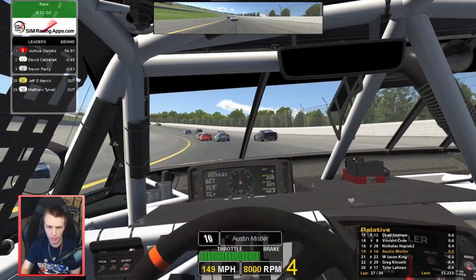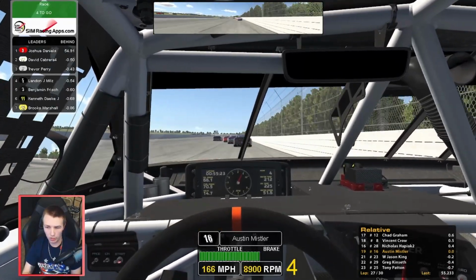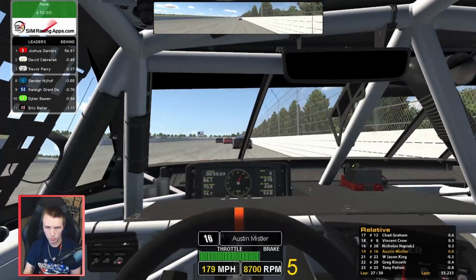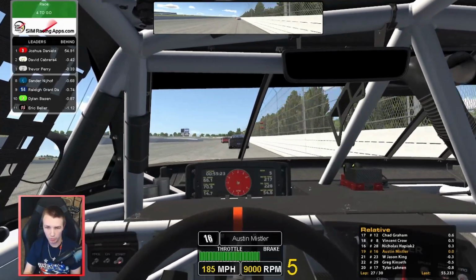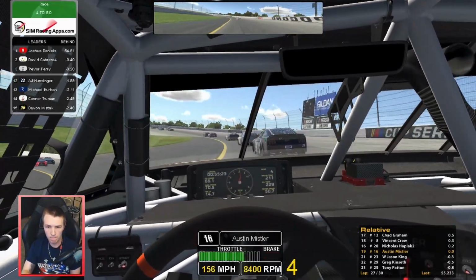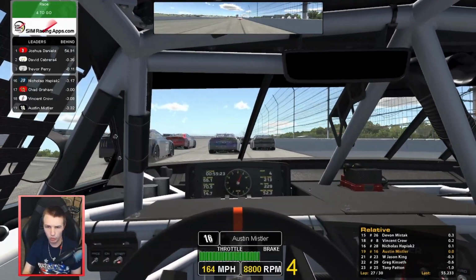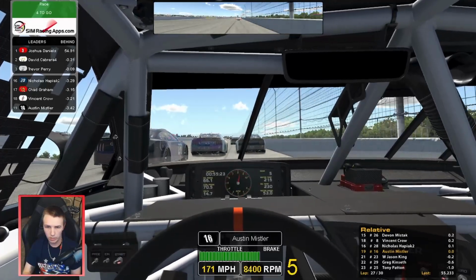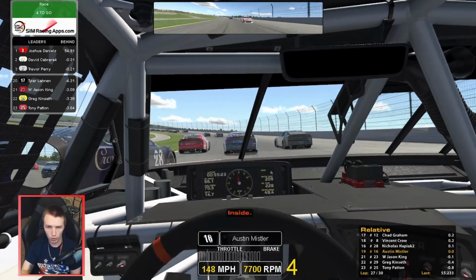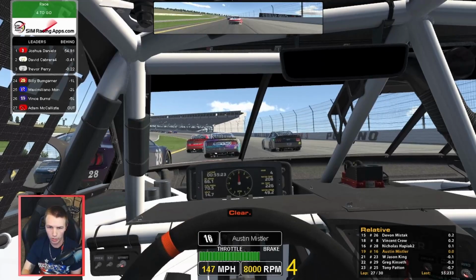So what, we're up to 19th right now. Single file out, should be able to catch some of these guys up here, because I think we are a little quicker than a few of these guys. Let's see if we can make some passes back up through the field for the last few laps. Had a decent tunnel turn, had to let off though. They're getting sketchy right here. Don't know where I want to go. I think I'm going to go to the second lane. Try to get some momentum down the straightaway if possible.